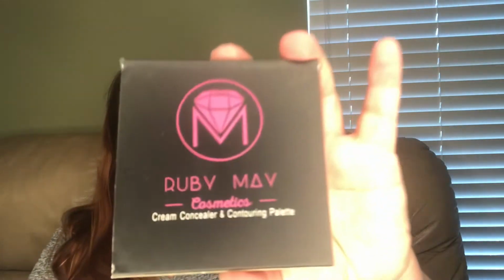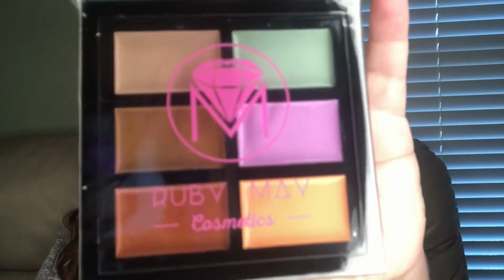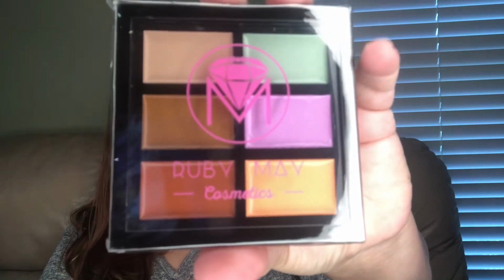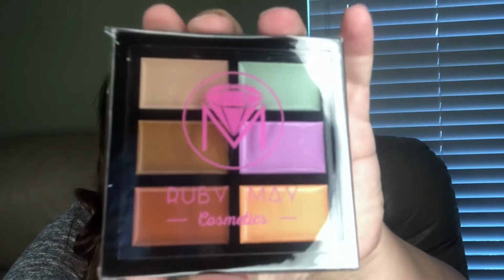Okay, the second item is by Ruby May Cosmetics, and it's a Cream Concealer and Contouring Palette. So this is a whole concealer and contouring palette. This has the 6 shades in there so you could do your color correcting. So that's really nice. I'm not going to open it up. It's in plastic. But you get an idea. So that's the size of that.